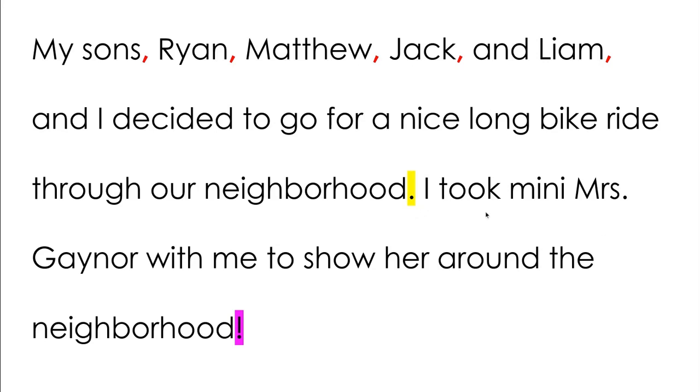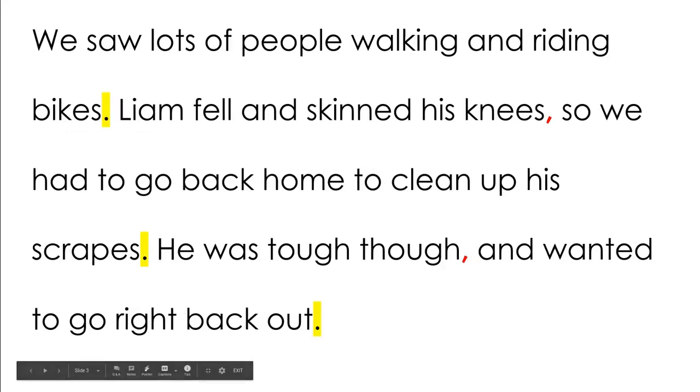I took mini Mrs. Gaynor with me to show her around the neighborhood! I was so excited to do that, so I used an exclamation point at the end of that sentence. We saw lots of people walking and riding bikes. Again, it's a statement. It gets a period. Liam fell and skinned his knees, so we had to go back home to clean up his scrapes.